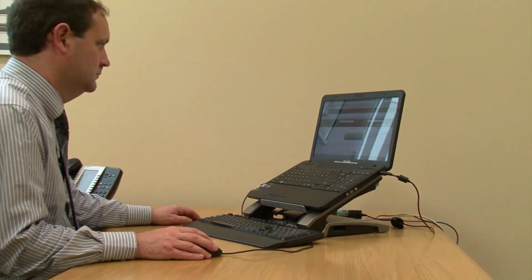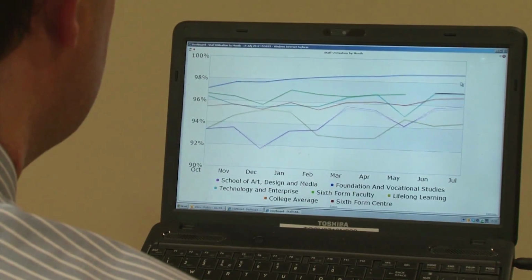The college's key priority at the moment is retention and improving retention across all our provision. With active dashboards, it's enabled us to put that right at the forefront of people's minds. They see it every time they switch the computer on, and in doing that, we have in fact driven the improvements that we were hoping to achieve.